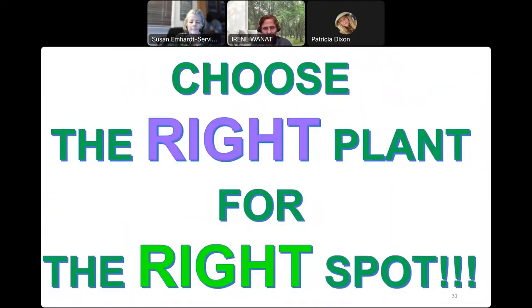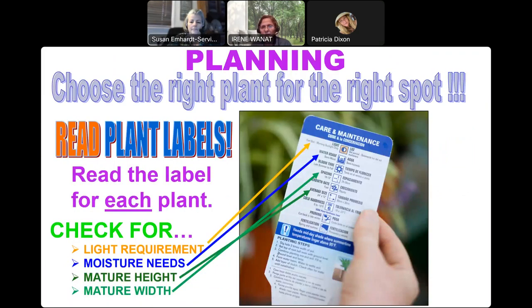Again, choose the right plant for the right spot. So make sure that you read those labels. Make sure that you read all the requirements that are necessary for that plant to be in your garden. The light requirement, how much moisture they need, if they can stand wet feet, how high and how wide they're going to be is very important. Because you don't want to be planting plants that you may need to be cutting or moving all the time.